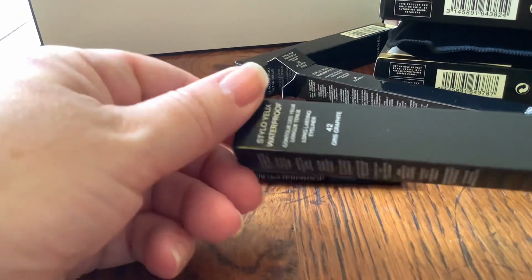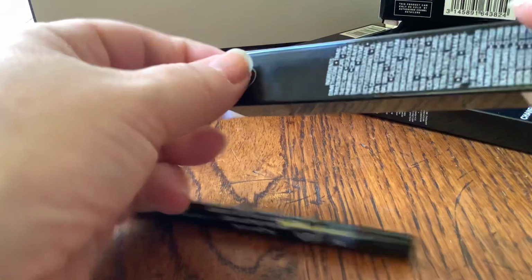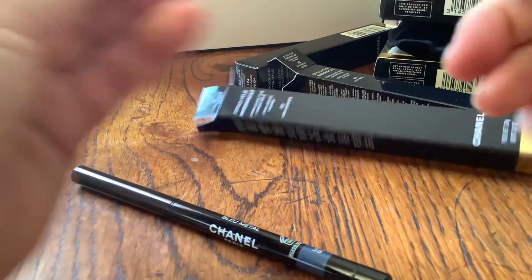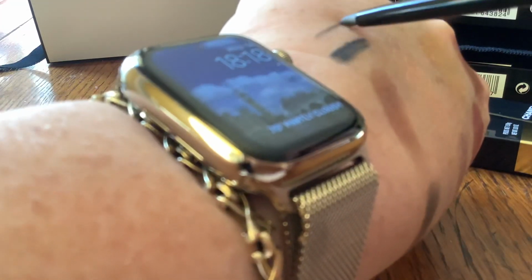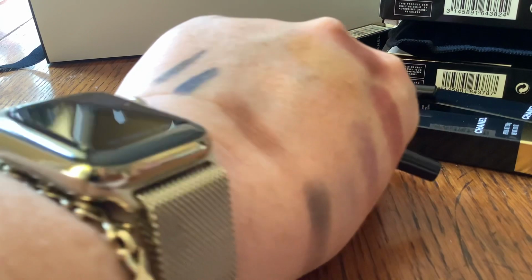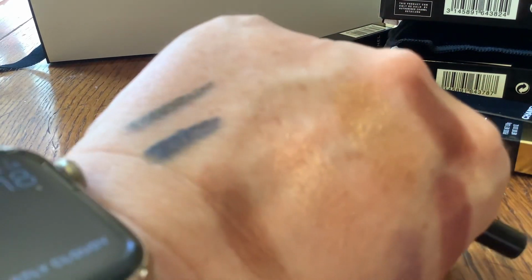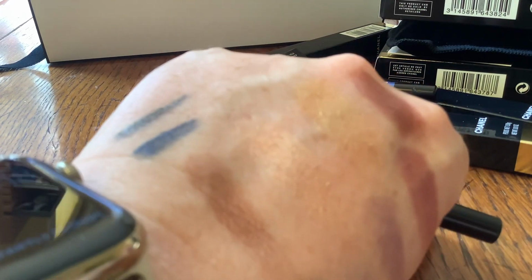And Gris Graphite. I was quite tempted with the khaki and the gold. I'll probably go back for those, but went with the grey eventually. I like grey a lot as a liner rather than black. That's got a slightly more metallic finish. You're getting a good shot of my Apple Watch, but I'm not sure you're getting a good shot of the metallic there to differentiate it from the blue.